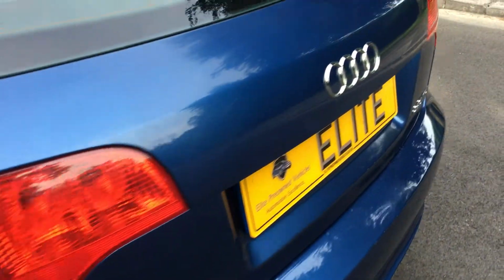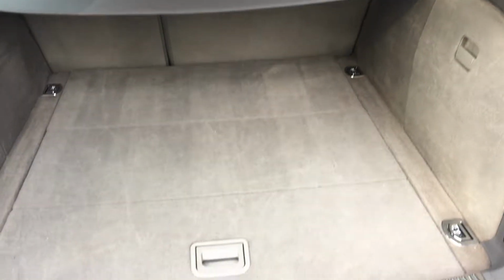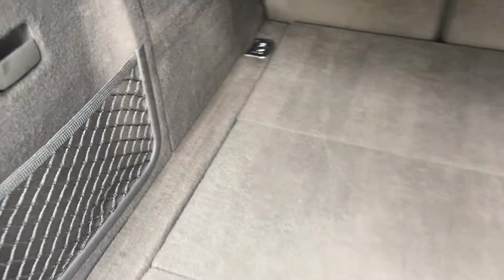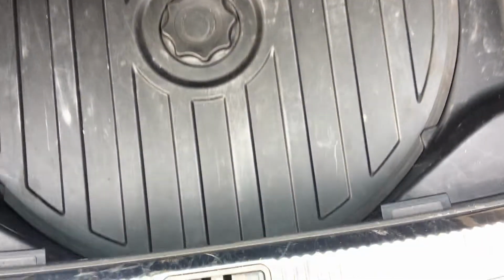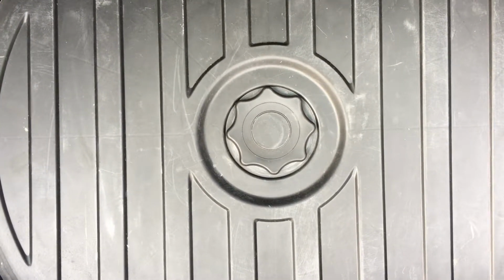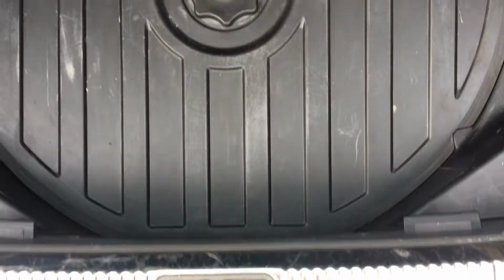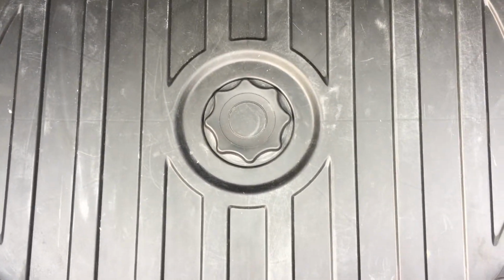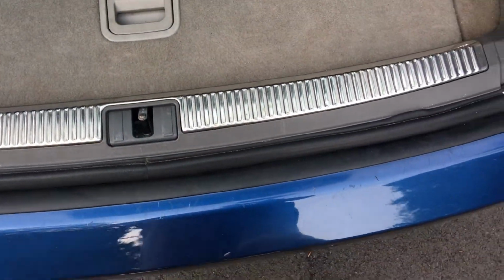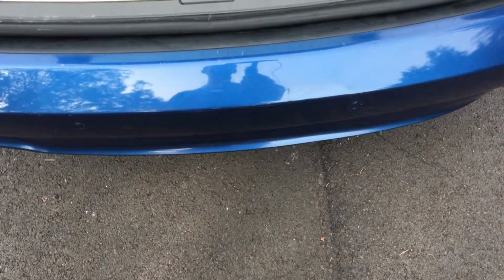and we'll commence in the boot. So we've got a nice clean boot here. Carpet's not worn or anything like that. And under here, there is a full-size tyre there. I won't try and get it out with one hand whilst holding the camera, but if you look at the photos that I've got on the advert, you can see that there is indeed a full-size tyre under there.